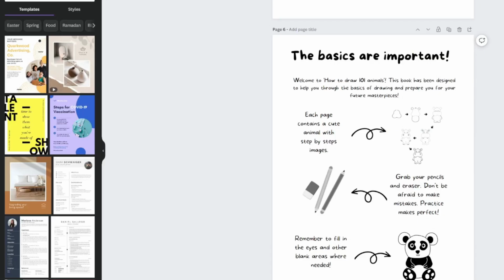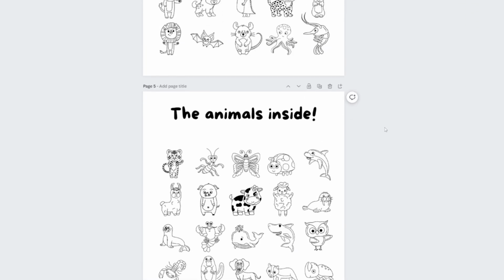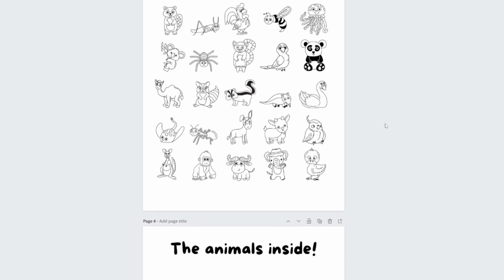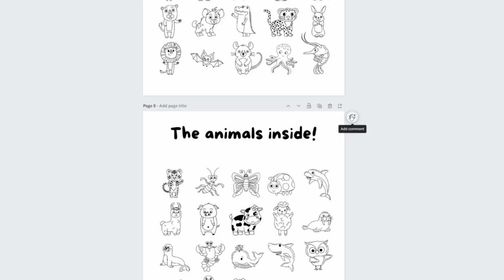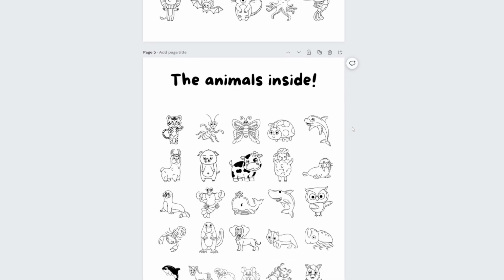So for example, if I come into my interior here for this book, what you see that I've done is to include some pages as to which animals are going to be included inside this book. Now this is something that typically most of these books do anyway, but when it comes to competing in these type of niches, we don't want to be the book that doesn't have these little touches as well. Okay, so if you're getting your book onto the front page and people are looking inside your book, you want them to see this type of interior.